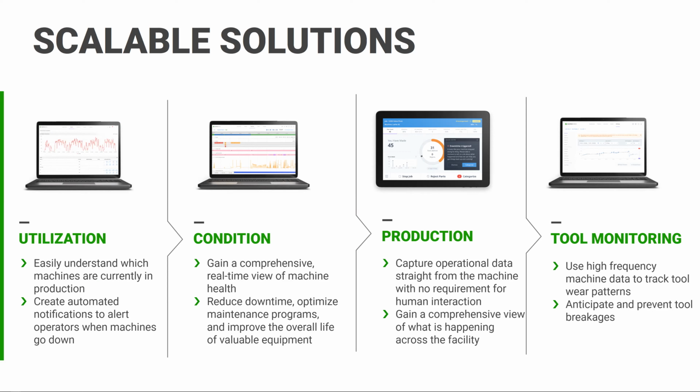Lots of functionality there. Production monitoring: we track how many parts your machining assets make versus how many you expect them to make, and break down in lots of charts and reporting exactly why you are or are not hitting your goals. And we do tool monitoring, so we can tell you if your tools are getting dull, when it's time to change tools, when it's time to maybe inspect or replace wear components on your machines.